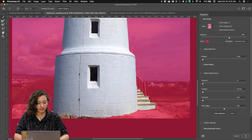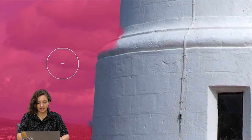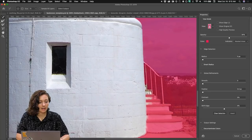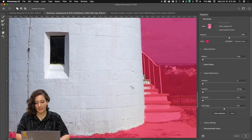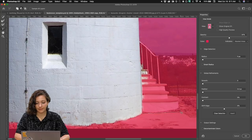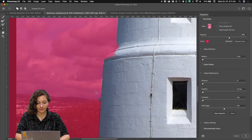So I can actually hold Option. You'll notice when I hold Option, my cursor goes from a plus to a minus. So if I hold Option or Alt and draw, that's going to erase. I can erase the stairs as well. Now it's gonna be a little bit difficult if I zoom in here to really get all of these stairs erased. So I can also use the polygonal lasso tool over here on the left. Hold Option to make it subtractive. And if I draw a selection here, it will deselect those stairs really nicely. We'll do it here as well.